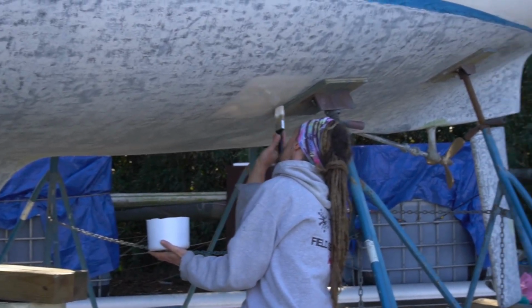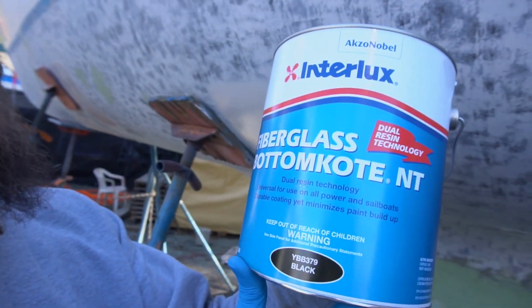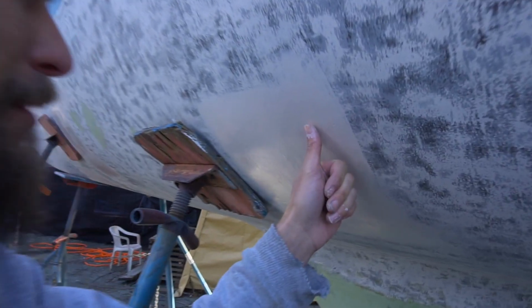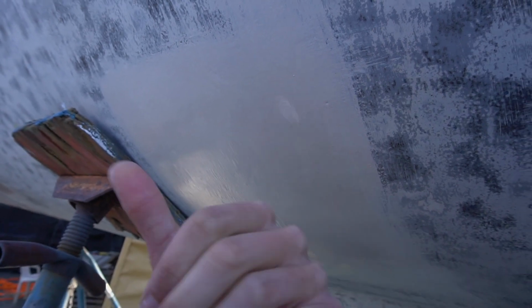We are ready for bottom paint. We're putting on bottom paint NT, or bottom coat NT by Interlux. And if you follow the Interlux fine print down at the bottom of the can, it says when you're putting on the first layer of bottom paint, it's best to do the thumbprint test because temperature and humidity is going to affect your best timing. So what you want to do is put a thumbprint. And if you're not getting any paint, maybe this one's a little wet still, but considering I'm not getting any paint, technically that would be ready. But basically, around this time is a good idea to start putting the paint.